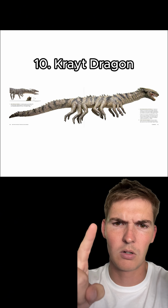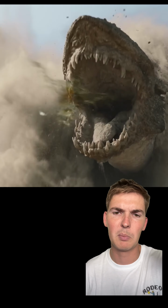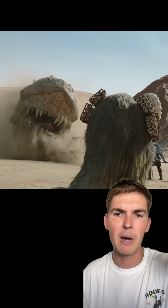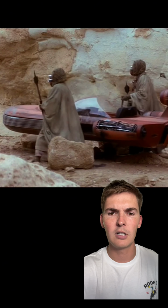Did you know the Krayt dragon from Star Wars has 16 legs? So Krayt dragons are this large reptile predator from the planet Tatooine, and there's many subspecies of them, but the main ones are the small canyon Krayt and the larger greater Krayt that we see battled in The Mandalorian season 2. The Krayt dragon first appeared in Star Wars A New Hope when C-3PO walks past a skeleton in the desert of Tatooine, and later on Obi-Wan actually does a Krayt dragon scream to scare away the Tusken Raiders.